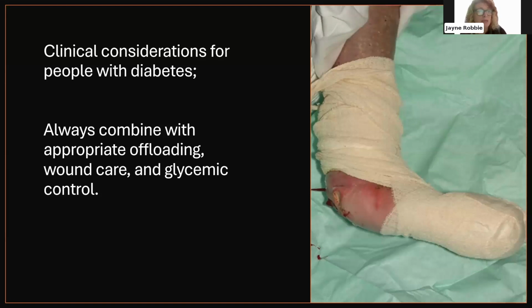We need to be looking at our wound care. We need to be doing appropriate glycemic control, being mindful that patients move around. Those dressings may not stay where they were put, and being mindful that edema can go up and down. So sometimes if people have been at rest, the edema can reduce, and then once their legs are dependent or they're standing, that edema can increase.